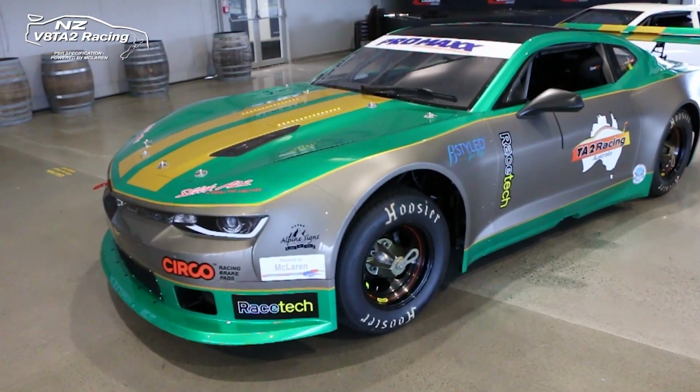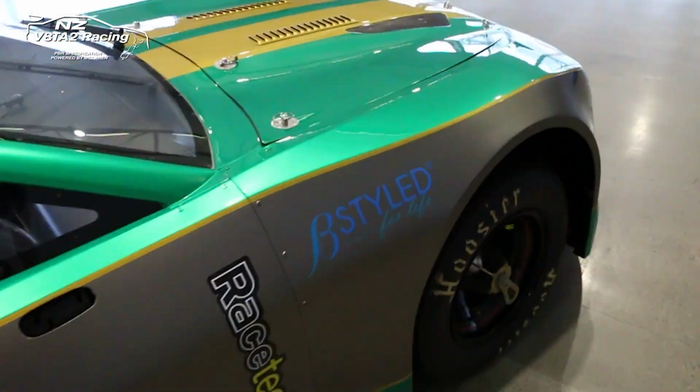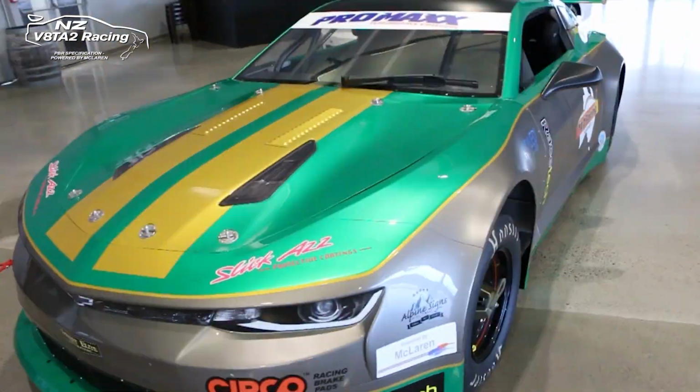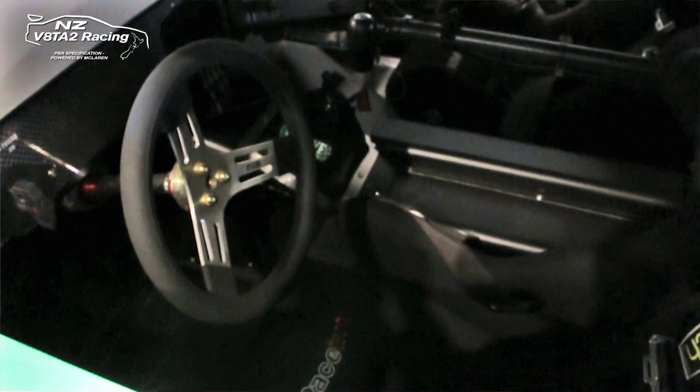The category will still be run at this stage under the NZ Touring Cars umbrella, and our anticipation at this stage is to incorporate the cars into our BNT V8 grid for the initial start of the season. Then when we get the cars up to a number which we think would be a good number, we'll set it aside as a separate grid and run it separately to the BNT V8s. Race lengths, all that sort of stuff, Gary?